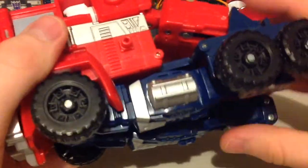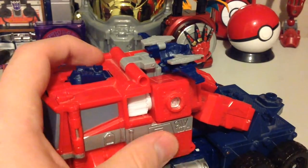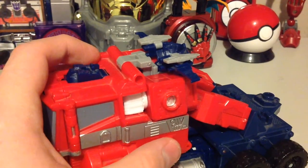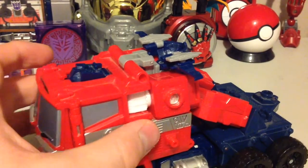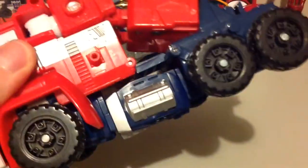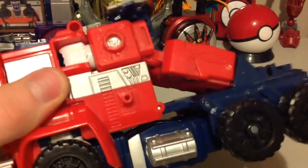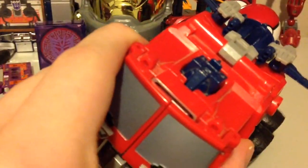Optimus Prime features while in truck mode is being a truck. With Minicon pegs, because this was from the Unicron series, which featured Minicons, mostly in Armada, which I like. I don't care what Transformer fans say. I like the Unicron series, but Energon. It was kind of horrible.